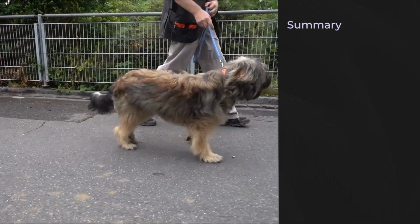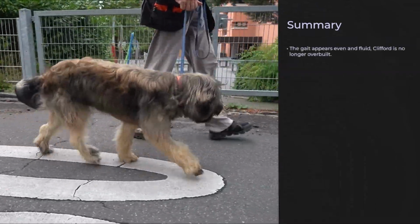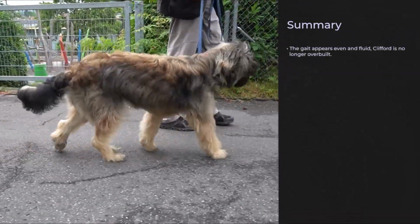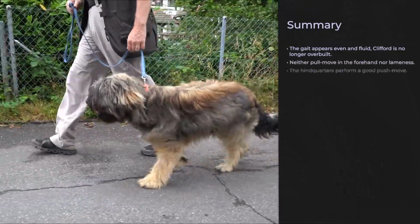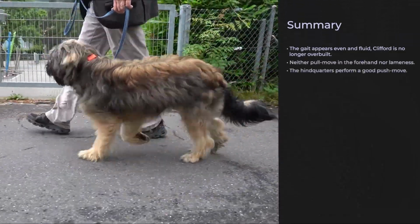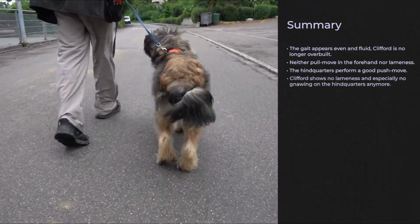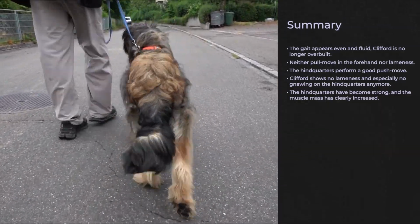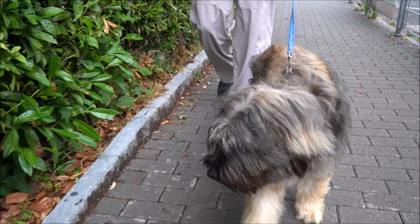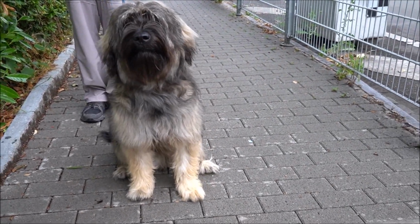After therapy, Clifford's gait showed a significant improvement. He moved smoothly and fluently, was no longer overbuilt, and showed neither a pull move nor lameness in the forehand. His push move from the hindquarters is good, and he no longer shows lameness, nor gnawing of the hindquarters. His hindquarter muscles have strengthened, and his muscle mass has increased significantly. The treatment had helped to improve his quality of life and restore his mobility.